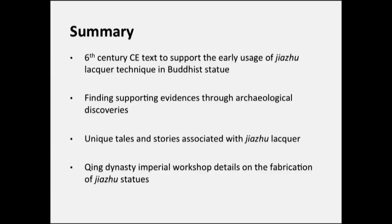Some may be more reliable than others. However, they are all valuable sources of material that allow us to peek through the gap of time and get a glance of the past. The study of jiazhu lacquer and its challenges is a small window into the larger lacquer study.